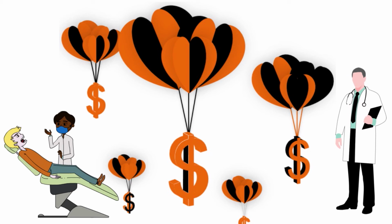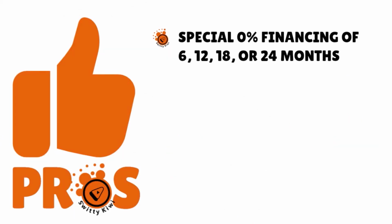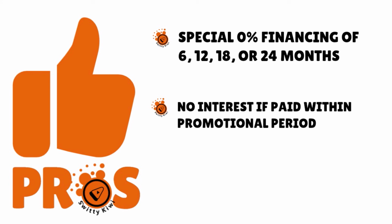And zero interest financing plans are available with terms of 6, 12, 18, or 24 months, depending on the purchase and the creditworthiness. We've had cases where CareCredit was able to approve applications with terms ranging from 24 months to 48 months. Again, the bottom line here is that they will look at your file and see your creditworthiness, the amount of the medical bill and the intervention. This card comes with a special 0% financing of 6 months to 48 months, as I said before, and there is no interest if paid within the promotional period. That's pretty cool. Think about that.